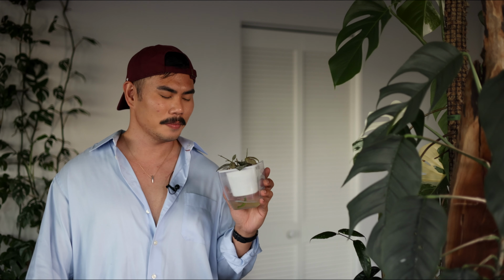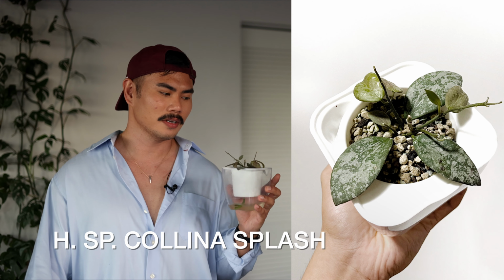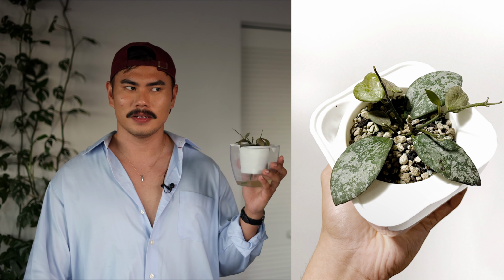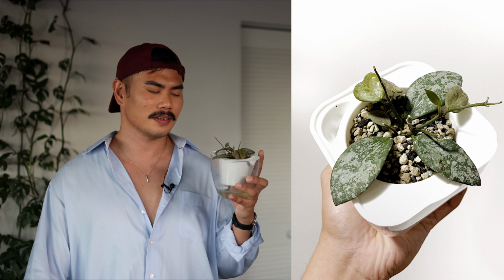So the idea on this one, I bought this as a Hoya species, and I'm gonna call this the Hoya species Kolina Splash. You can go with no ID. Different people call it different things. And you can tell that it's not much going on, and it's because it didn't do a lot of things for a very long time until I transferred it into pon. So if your plants aren't doing anything, check out the roots, and if the roots look good, try a different medium, and it seems that pon and Hoyas kind of go well together.